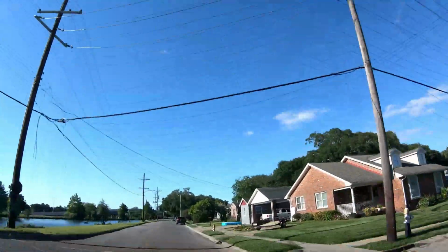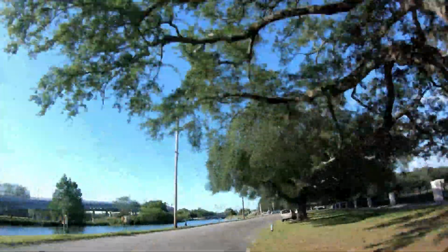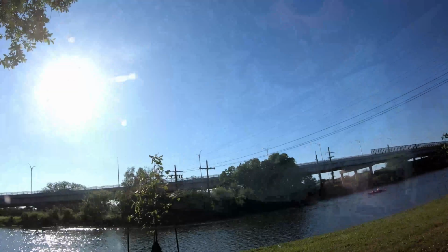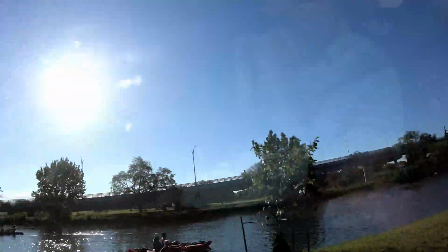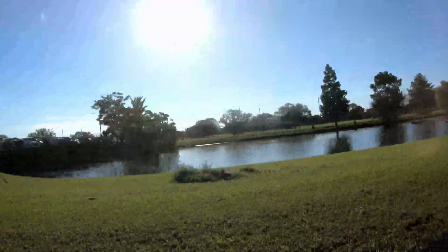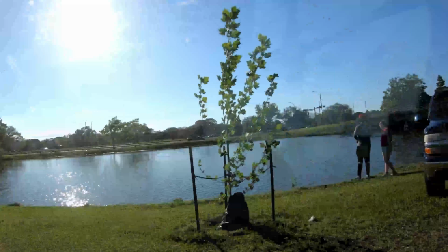If you watched the last regular speed video, we didn't go down this way, so this time you're going to get to see some new parts of Bayou St. John that we didn't drive down before, but you see how it dead ends right here. So that's as far as you can go on this side. So now we're turning around, going back, and you can look back on Bayou St. John from this direction. So this will be a totally different perspective than we had in the last video, so you can see things from a different angle completely going the other direction.